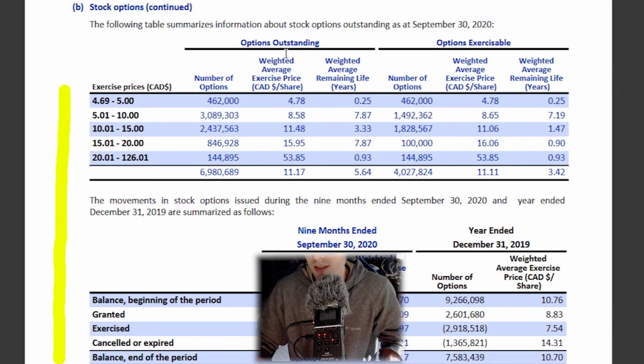Okay, so I just skipped a whole section talking about the assets they have, the plant property and all that stuff. You can read it. It's probably important. However, again, for the length of this video, I'm just going to leave that out.